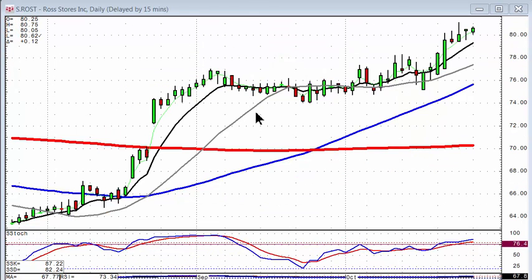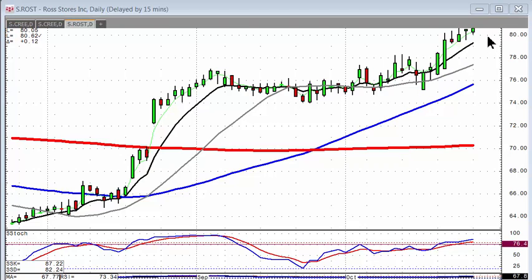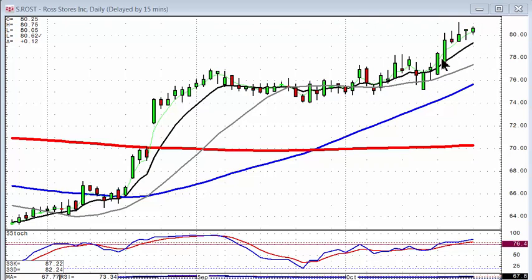And our explanation of why the patterns work so much better than just an uptrending stock is because notice how the pattern in Ross Stores, a fry pan bottom, even a while back when the market was selling off very hard, investor sentiment was still building up in this stock with the possibility of a breakout.